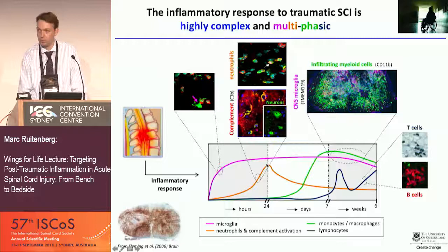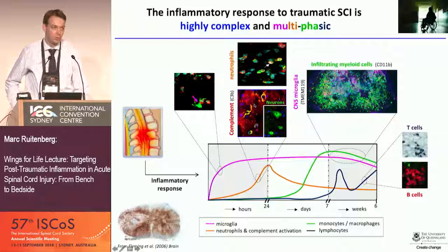And I think the broad consensus is that certainly when we're talking about neutrophils, this contributes to a lot of the secondary injury that we see. And also, as you can appreciate here, at this time period where we have peak neutrophil recruitment to the spinal cord, which is about 24 hours after injury, there is also a lot of activation of the innate immune complement system. So without wanting to go into the details of that, the innate immune complement system is a very potent effector arm of our innate immune system.